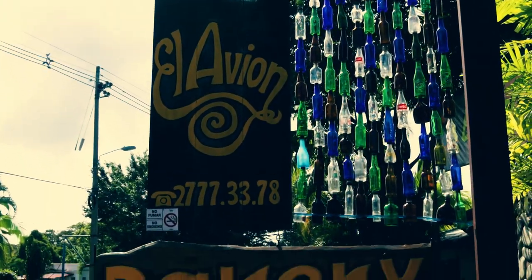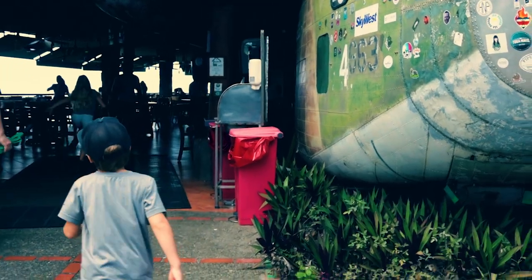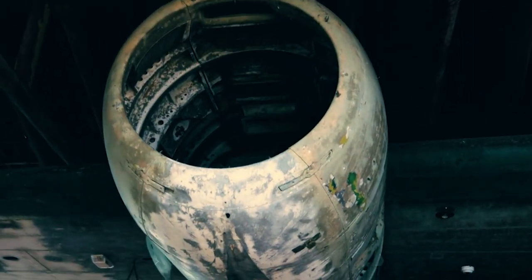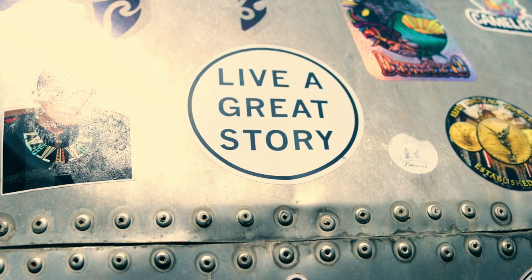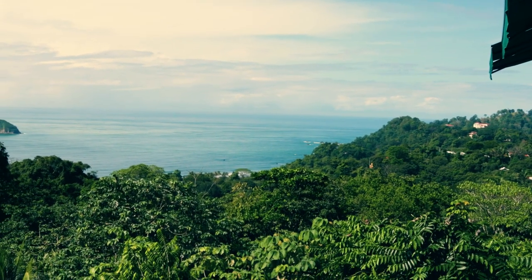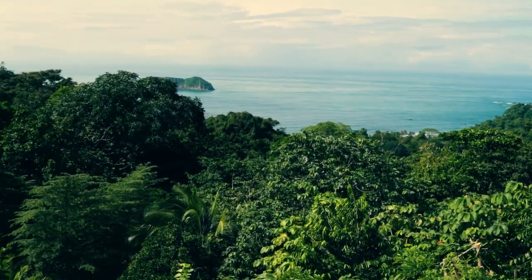We stopped at El Avion, which is a restaurant and bar that's been built in and around a C-123 Fairchild cargo plane. It had the most beautiful panoramic view and monkeys who walked the handrails looking for scraps. The food was great, and next time we would definitely try to make it for the sunset.